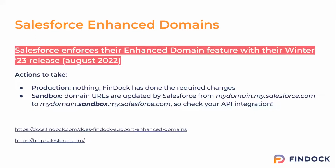However, we have seen that if this is automatically enforced in sandboxes, Salesforce automatically changes your domain from yourdomain.my.salesforce.com to yourdomain.sandbox.my.salesforce.com. So if you have an API integration with Salesforce in general, so also with FinDock, and you use this domain URL, please check for your test environments whether you need to update this. We have written an FAQ about what the impact on FinDock is, and also you can of course find information on help.salesforce.com on what enhanced domain means in general.